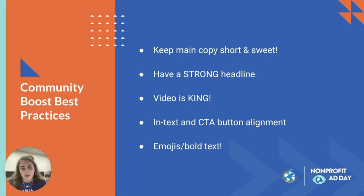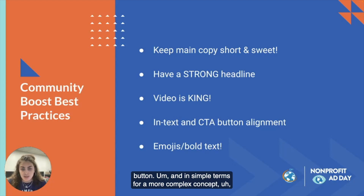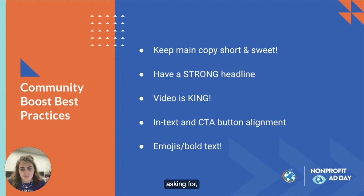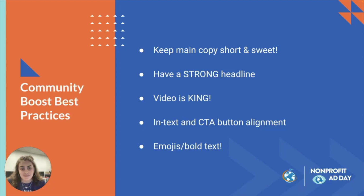We also suggest a strong alignment between your text call to action and your CTA button. And in simple terms, for a more complex concept, we want to be clear in what we're asking for from our audience. And we really want to make sure that the message is in alignment in all of the elements of your ad. Overall, we want to make it as easy as possible for our audiences to understand what we're asking for, whether that's learning more about new initiatives or making a donation.